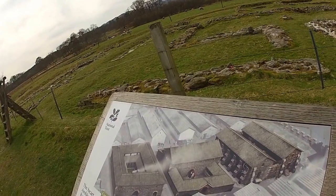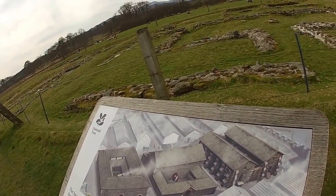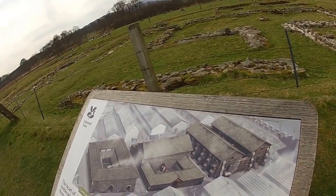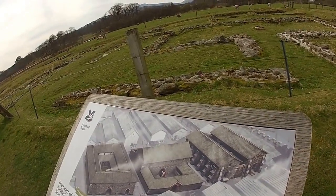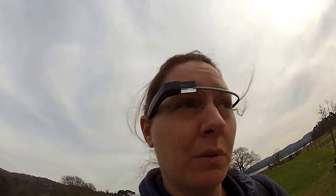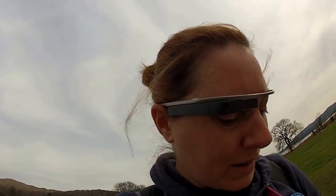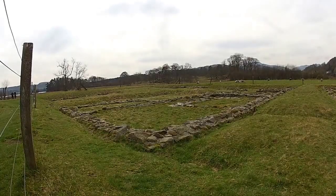Grain formed the main part of the soldiers' rations, so here you can see the remains of 2 horrea or granary buildings. So here's 1, here's 2. The soldiers' diet was supplemented with a wide range of local produce, including fish, meat, vegetables, fruit and beer, as well as more exotic foodstuffs imported from across the empire. So it had really thick stone walls, and to protect it was heavily buttressed, and inside were raised wooden floors which helped to provide ventilation, so presumably to keep the grain dry and free from damp.